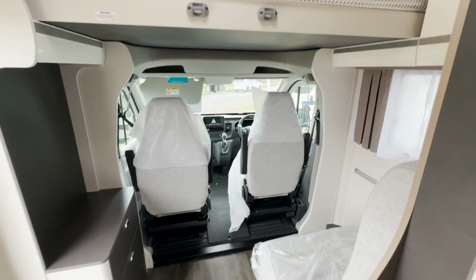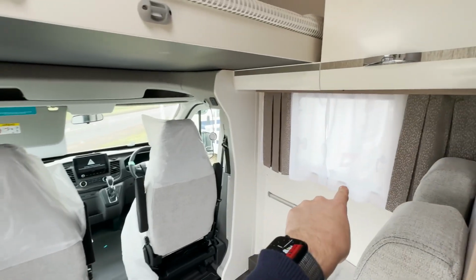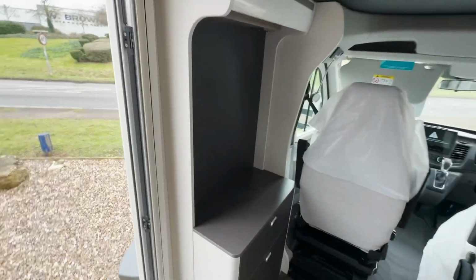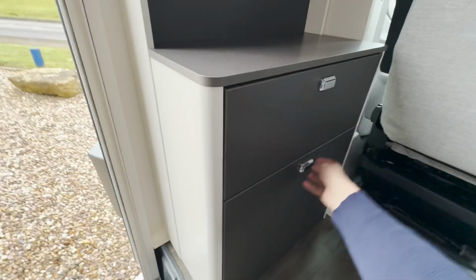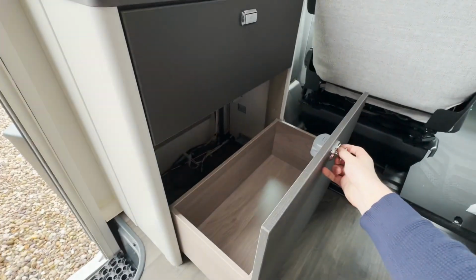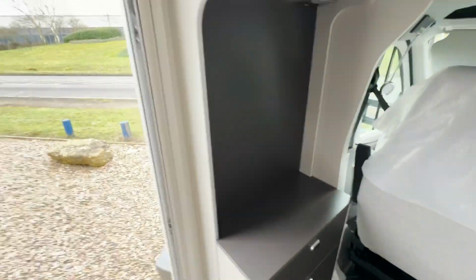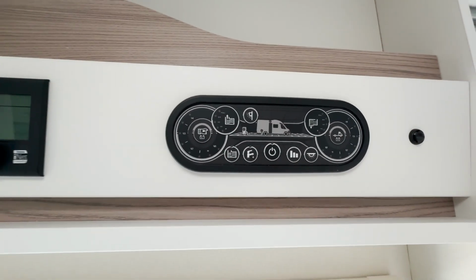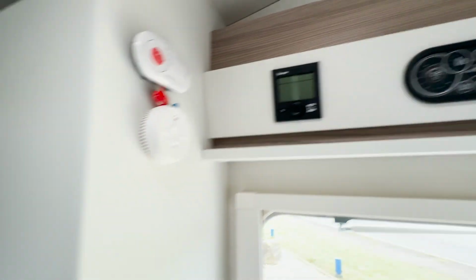The captain's chairs spin, and then you've got this dinette area, and your table goes on here, and you have got this nice area for the TV with some drawers. You've got the Truma blown air and the Swift control panel.